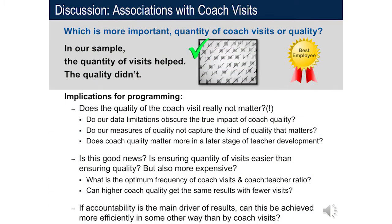So what do these results tell us about which is more important, the quantity of coach visits or the quality? In our sample, the quantity of visits helped, the quality didn't. So, some implications for programming. First, does the quality of the coach visit really not matter?